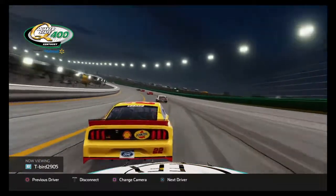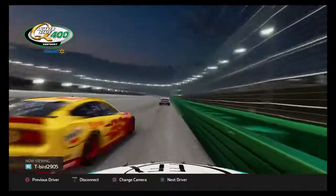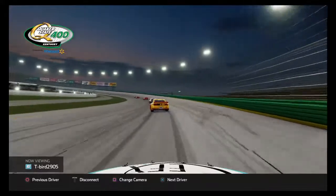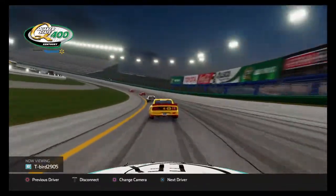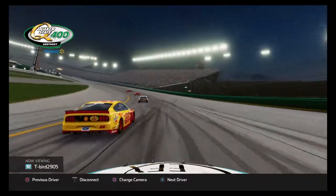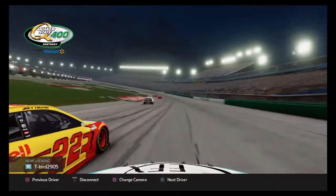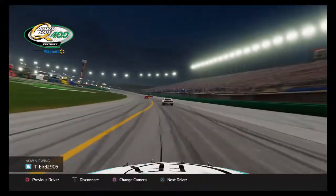Kind of pulse the throttle here. You're going to look up high. Oh, don't! There's close racing, but that's too close. Alright, let's try it again. That's how good new tires is, that you can actually just do that.